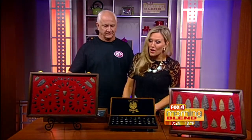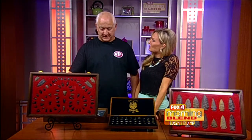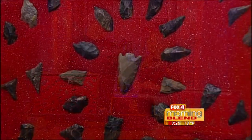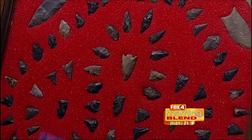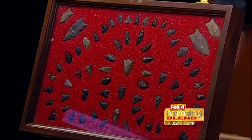These are arrowheads, and you have quite the collection. Explain to everybody what an arrowhead is. Well, these are all American Indian arrowheads, so these came from the Cumberland Valley, from really Ohio down to Kentucky. This collection hung at University of Tennessee for 3 years, so it definitely is the real deal. There's a lot of fakes out there with these. I was going to say, what makes them a collectible?